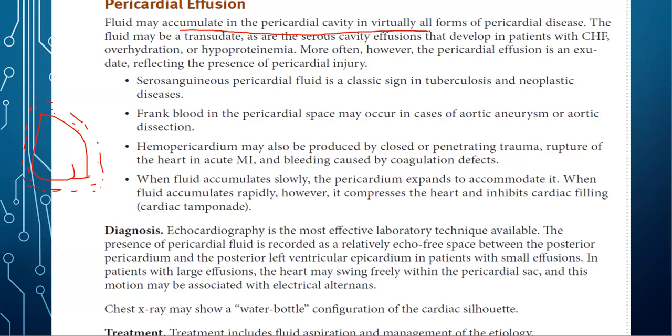And again, just like pleural effusion, pericardial effusion can be transudative or exudative. Transudative causes are basically if a patient has got heart failure, they can get a transudative cause. If a patient has got tuberculosis, or some other causes, then it can also give an exudative pericarditis. Okay. Now let's have a look first.